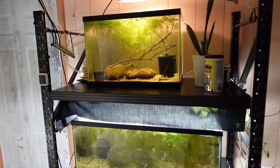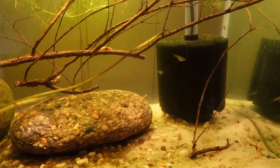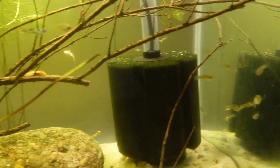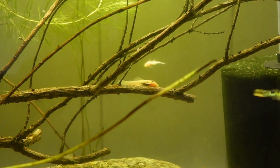Up here we have the Endler tank with a couple lemon blue-eyed plecos. Not much has changed. You can see all the different Endlers swimming about. Tons of them. And here's a couple of the lemon blue eyes showing up for you.